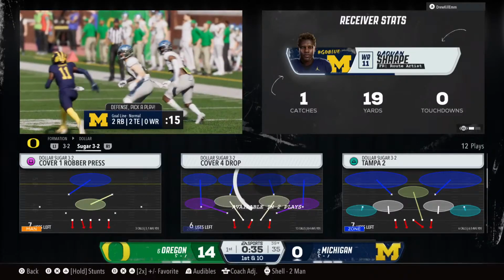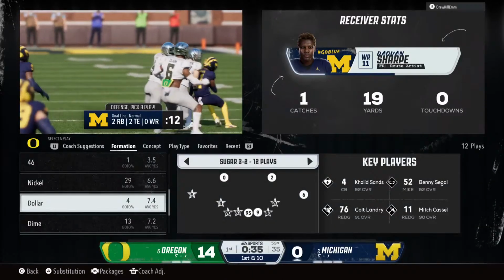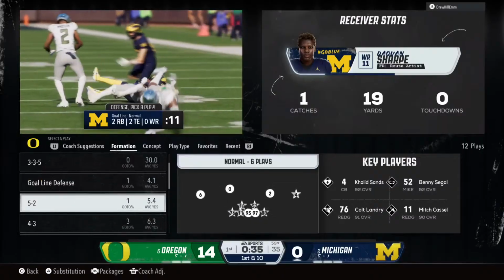That's a great play by this offense to keep the drive alive, and a good find by the quarterback on third down.